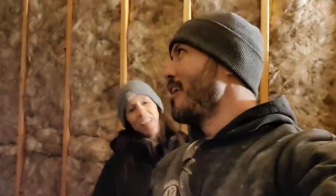All right, guys, looky there. We have a ceiling here in the master bathroom. Turned out okay. Couple little minor hiccups here and there, but no big deal. So I'm going to move on and keep working here in the master closet.